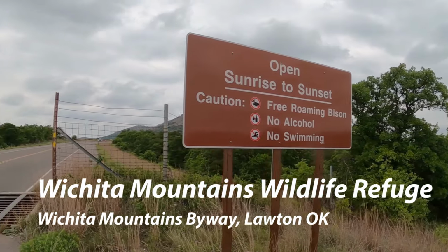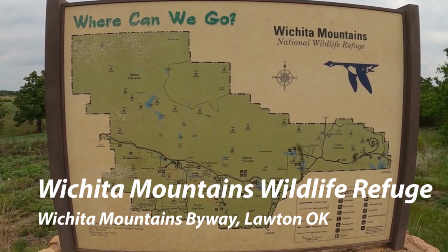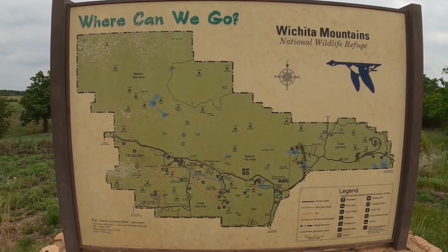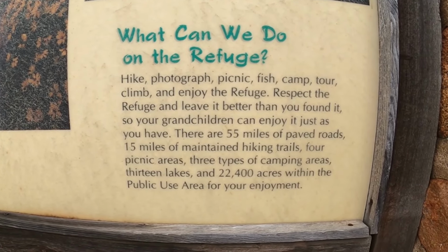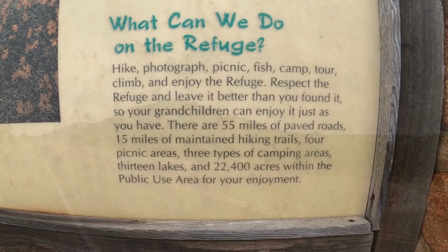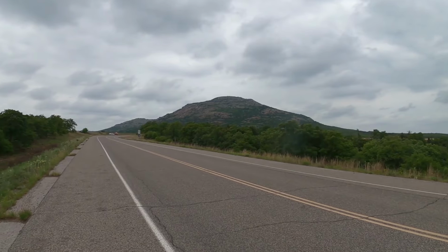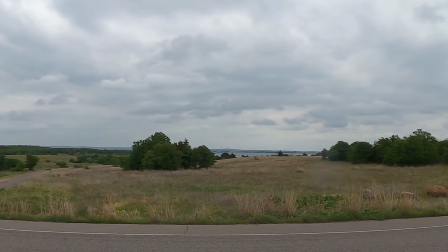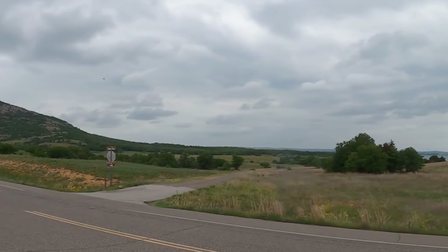Now, we especially like the sign as you go in that says free roaming bison. That got us excited. That was pretty exciting just to see that. Now, this is a map of the park, and I especially like this. 55 miles of paved roads, 15 miles of maintained hiking trails, over 22,000 acres to explore. And you can drive through the whole park and see nearly everything without having to take long hikes, and many of the hikes are short.